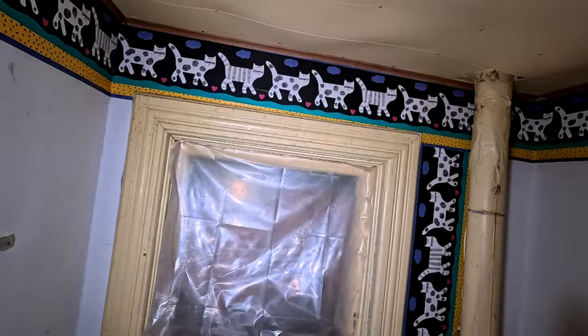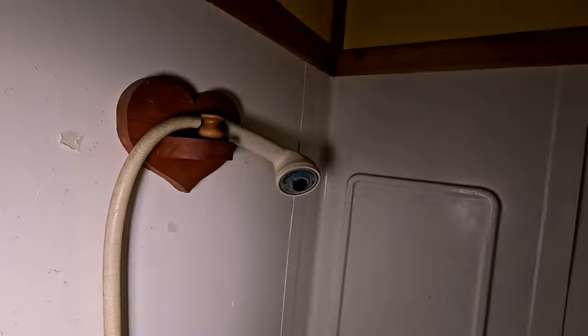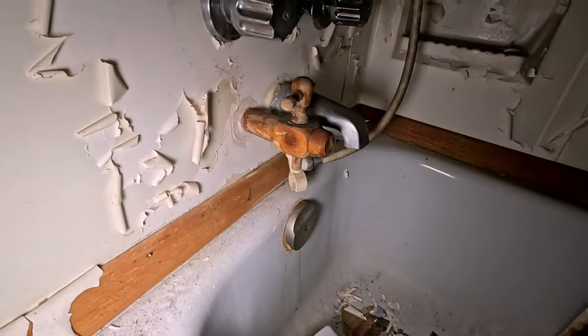Are you guys seeing these cats? That's really cool. I don't see those being from the 60s, but they're fun. Look at that, even a heart in the shower. But what's weird is the top part of the shower is wood. We've got the little bit of plastic, I think, here, possibly. No, that's not even, that's wood. So it's all wood, they just painted it with, I guess, a water paint. But look how old school that is.